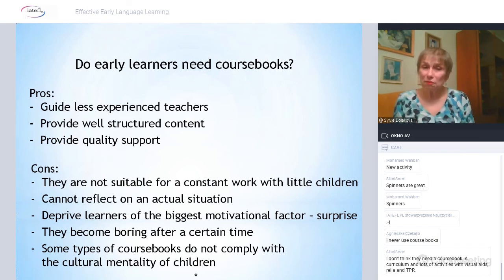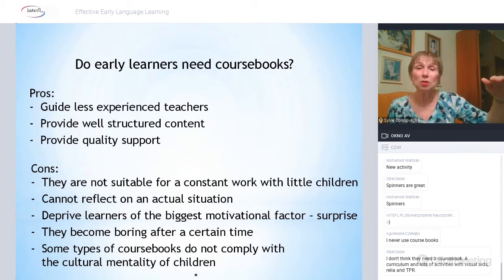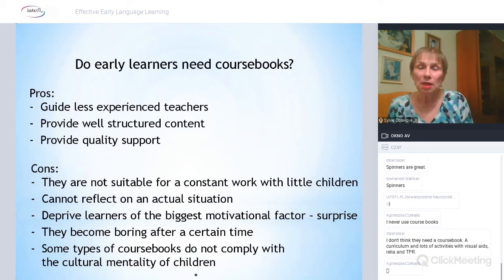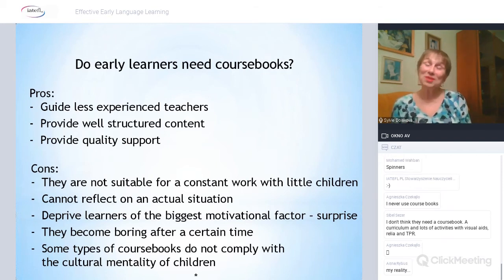Course books don't reflect on an actual situation. Can you imagine something happened, the accident outside the school, an emergency helicopter landed on the schoolyard, so you are observing those emergency people taking someone to the helicopter, and when it leaves, you say, okay, and now we have that part with clothes and fashion. Can we come back to it?